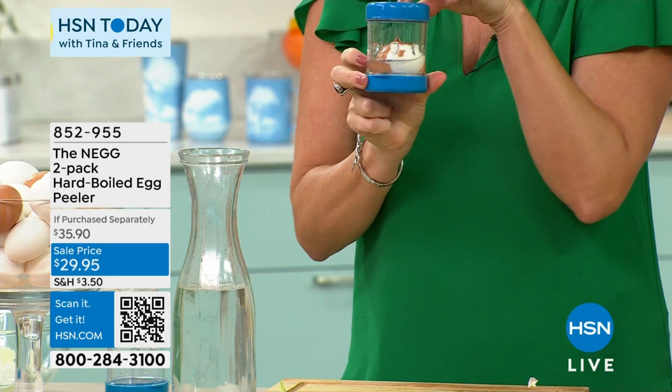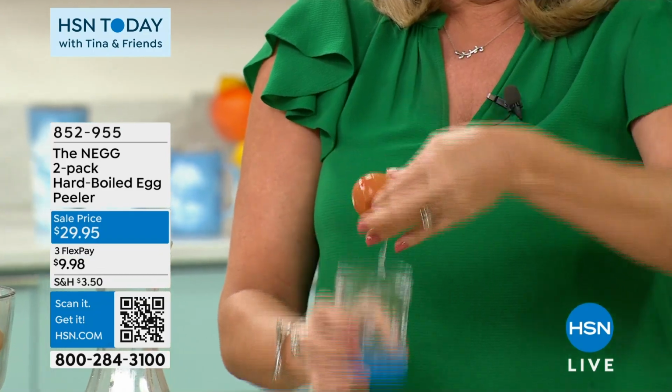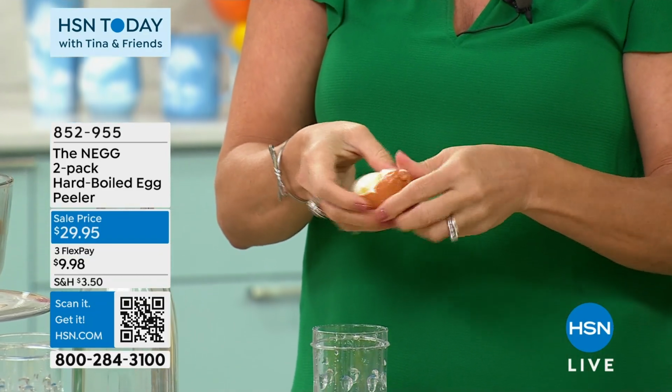Make your deviled eggs. Get into the deviled egg game. I'm telling you, go on TikTok. I went down a rabbit hole. I once went down an avocado toast rabbit hole. Now I'm in a deviled egg. Look at that.